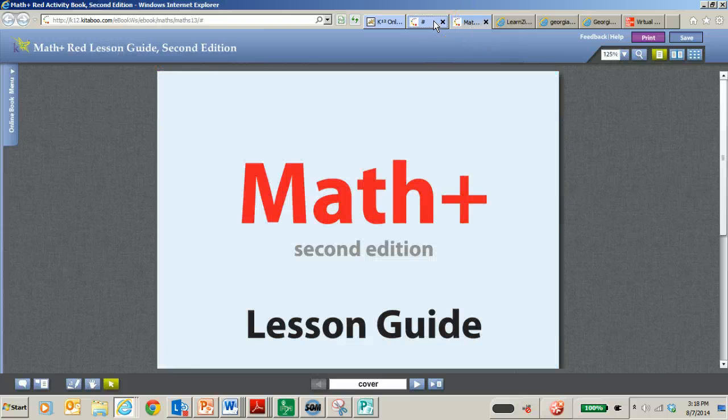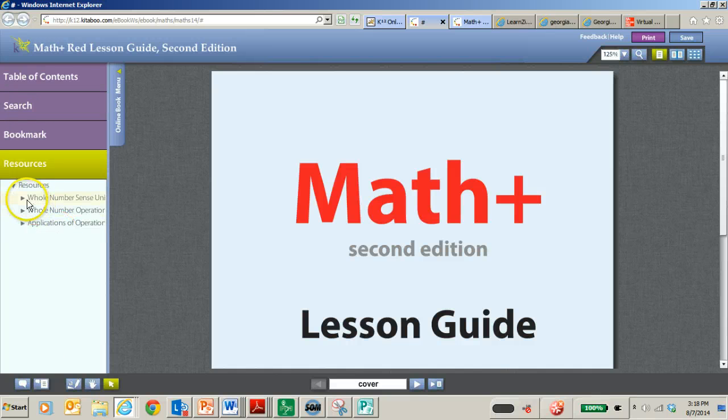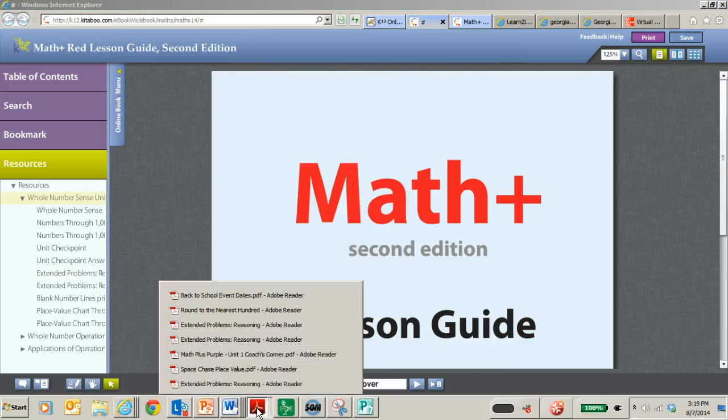Now I'm going to head over to the parents or the learning coach lesson guide. And again, you can go over to this menu. The most important part of every lesson is the very final lesson, because this is what brings it all together. And you can see all the resources. There's place value charts, number lines, things like that you can print out to use, or again, it might give you just an idea of what you can use to draw in your math journal. But I'm going to go ahead and open up this extended response.